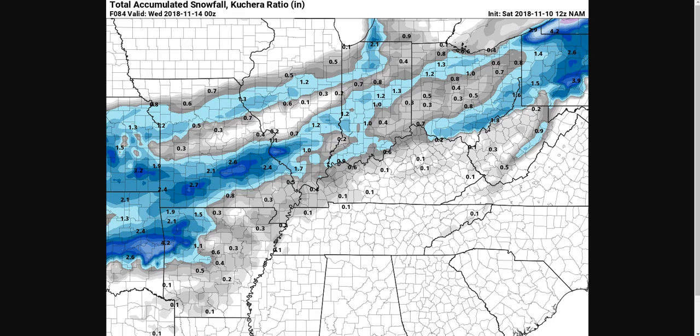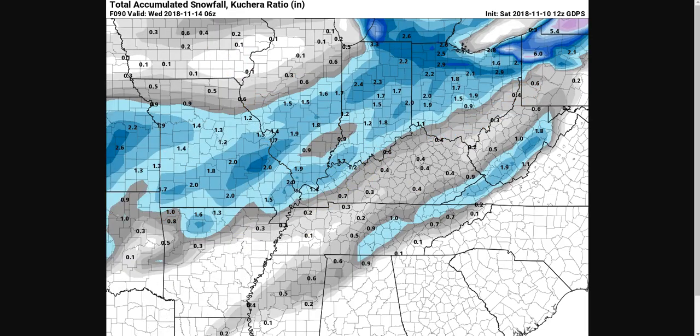Here is the low-res NAM, as I showed you, and you can see it's pathetic. There's really not a whole lot going on, generally less than an inch across most of the region, and you can see there's the very strong cutoff from nothing there. Now, the Canadian is a little bit more robust, but it's not gung-ho with it. You get about a 1 to 2 inch snow over a good chunk of the area. Again, Kentucky gets a little bit on this action, but it's mostly left out. The heaviest stays over Indiana, Illinois, and Ohio.